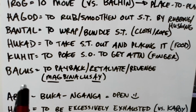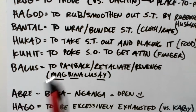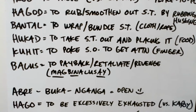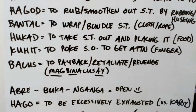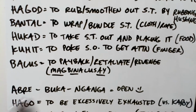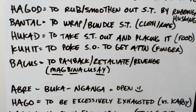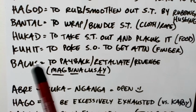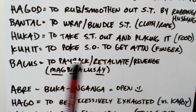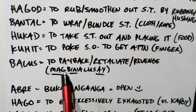The next we have is balus, right? Balus means to retaliate or to pay back or to take revenge. This is very much used when two people are arguing and fighting back and forth, right? Because someone's not going to take someone else's bullshit, pardon my French, and they're going to be like, well, I'm going to retaliate, I'm going to have my revenge, and I'm going to pay back whatever was going on, right? So these two people are just arguing back and forth, screaming, yelling at each other, probably punching, fighting, right? Balus.